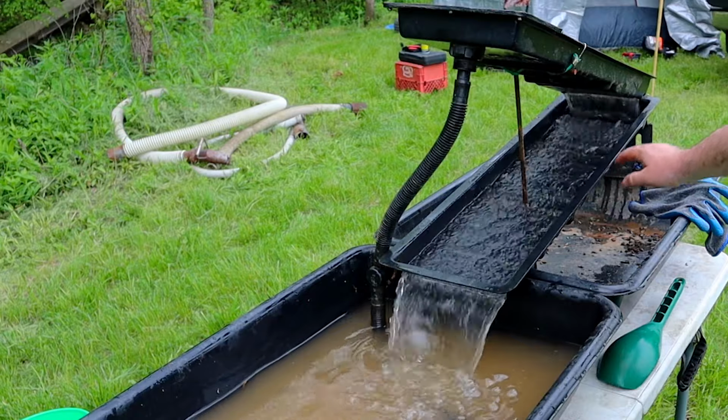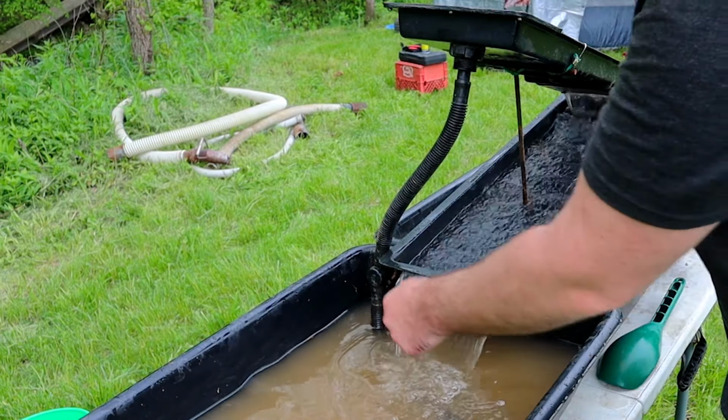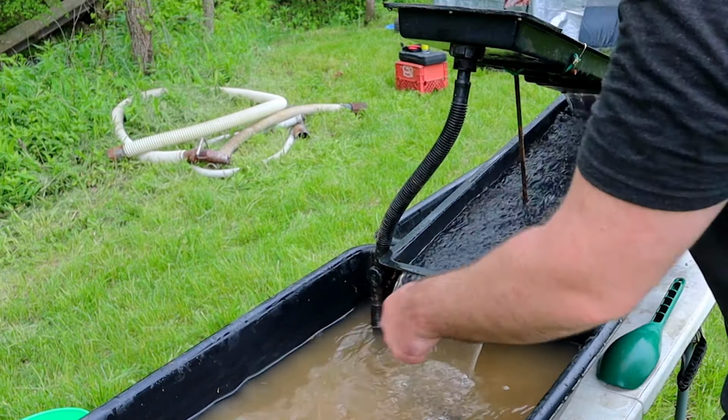One thing when setting up, you can't adjust the pitch. You want to get that nice even water coming out here. You don't want it tilted too much. That way you have a nice flat area for your material to get trapped. Then you can even adjust the top where the gold ram is.